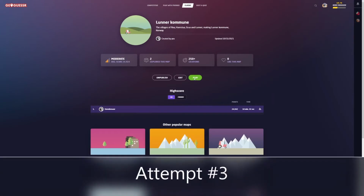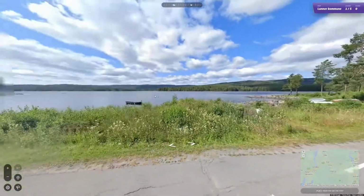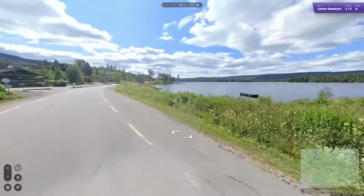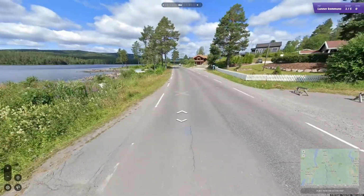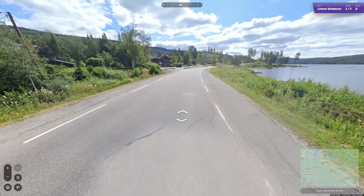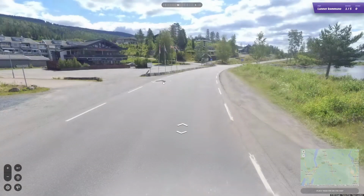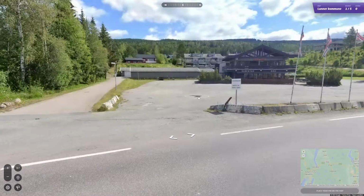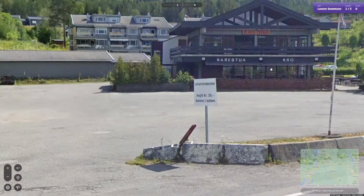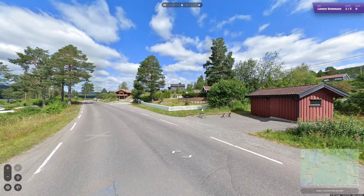Looks like one of those maps that you will get 4, but the 5th is just going to be eluding me for most of the time. Lake. Bus stop. Looks like cabins. There's no mountain resorts here, but we're at Harestua. Okay, so the Hare Lodge.